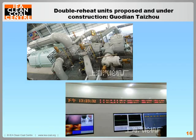Shanghai Turbine Works have recently reported that Guodian Taizhou was successfully operated at 3,000 revs per minute on the 4th of August this year during the first stages of commissioning.